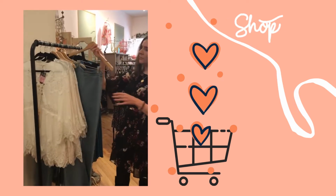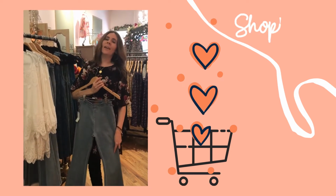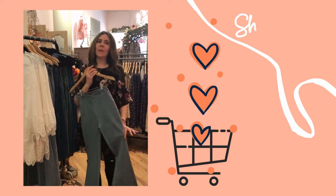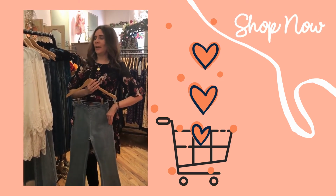We also have stretchy, cute belts. Every once in a while, when you go out and take the dog for a walk, it's not a bad idea to put something structured on. And yet, they're super comfortable and very flattering.